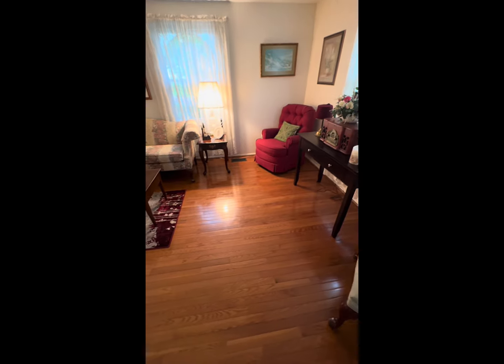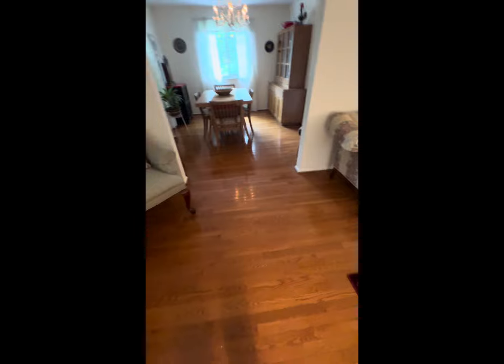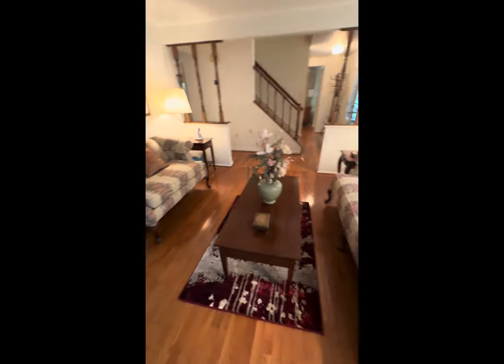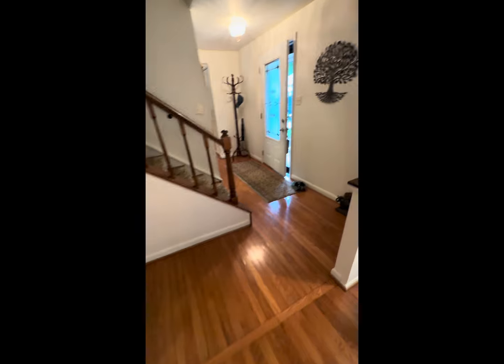So this living room is pretty good size. It's not as big as some of the other ones, but I do think it's big enough. It's not small. So this is a very medium-sized living room, if that helps. It is more of a rectangle. And I think this one had a floor plan, so we can see just how big it is.